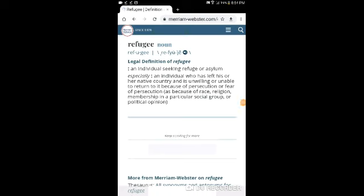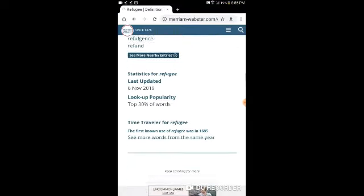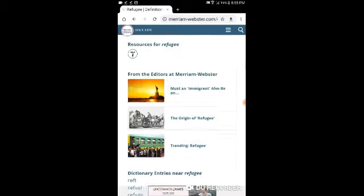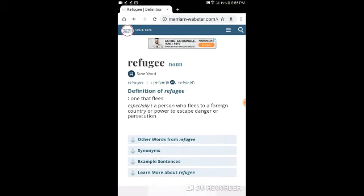Okay, guys. And now I went to Merriam-Webster's legal dictionary, and this is what it says here. The legal definition of a refugee: an individual seeking refuge or asylum, especially an individual who has left his or her native country and is unwilling or unable to return to it because of persecution or fear of persecution, because of race, religion, membership in a particular social group, or political opinion. So to me, that definitely sounds like the Europeans. Okay. They were definitely the refugees. So now we get that. That's understood.